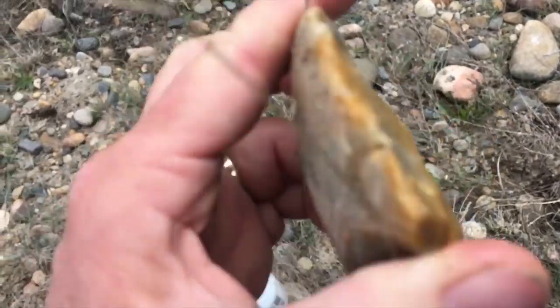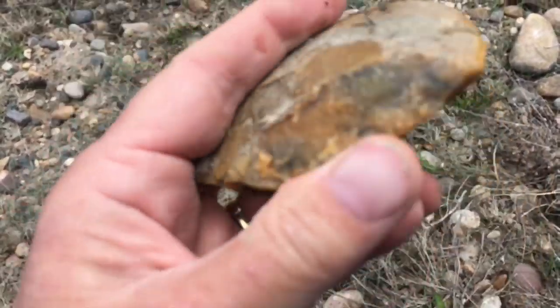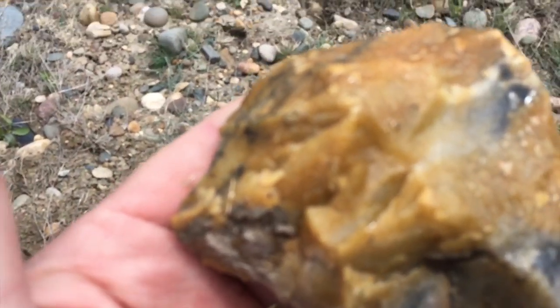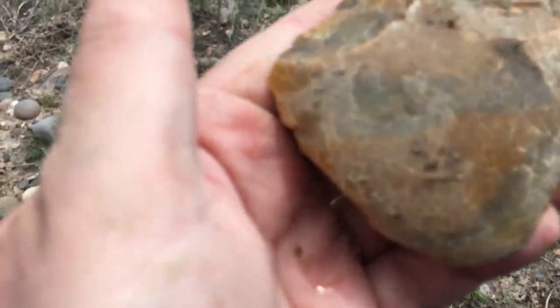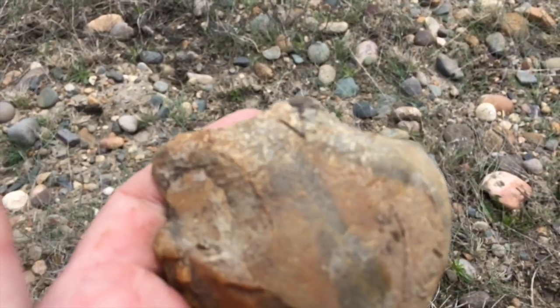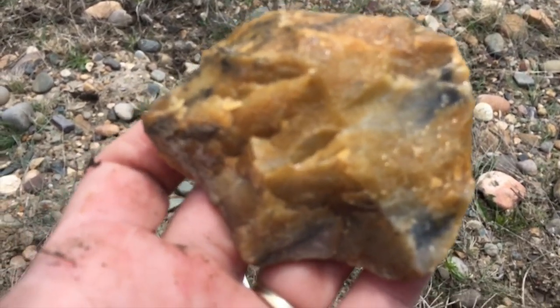This is awfully pretty. I'm finding an awful lot of these rounded ones that are broken, and I kind of assume that means there's other rock hunters out here who are breaking rocks instead of just looking at them. Looking at this one, I'm kind of surprised that anybody would think they need to break it open. You can tell just looking at it that it's not an agate. But it is pretty, so I'm going to take it along anyway.